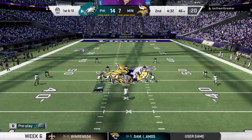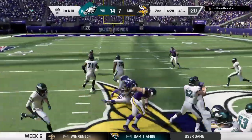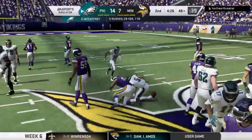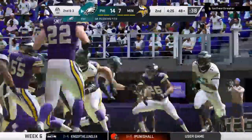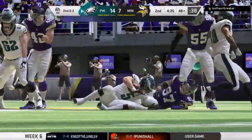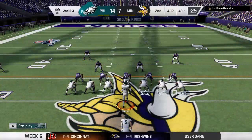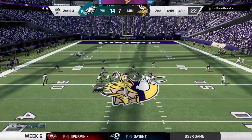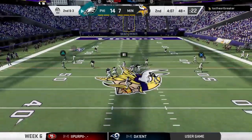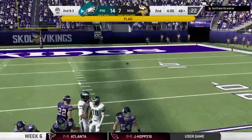This is McCaffrey. And he's got it across the midfield stripe and into Viking territory. 7 yards on the pickup there, and it'll leave him with a 2nd and 3. Despite the blitz, they're still able to pick up a nice solid gain. The disadvantage of blitzing often alters the normal spacing and run fits and leaves creases like they were able to exploit right there. And that'll be incomplete.